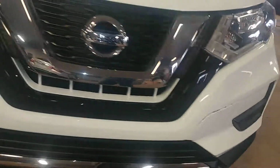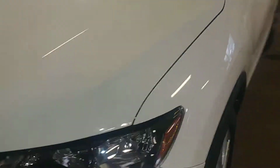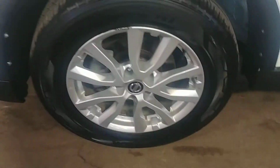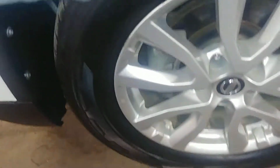Your front bumper looks pretty good. Your front hood looks good. Your front fender looks pretty nice. Here's your front driver's rim. Very nice. This curbing, that's just some dirt. And let's check out your tire tread, just under 730 seconds. This door looks good.